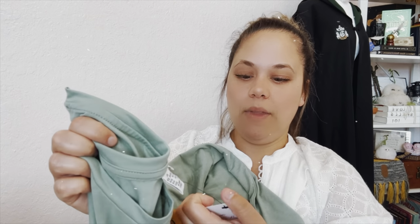Up next, I picked up this really pretty evergreen loungewear dress. I'm assuming this is supposed to be for pajamas. I'm not going to wear it as pajamas. I'm going to wear it to the park. It's about $12, I think it was, $12 or $14. The price is not on the tag for some reason, but I know it was around $12.